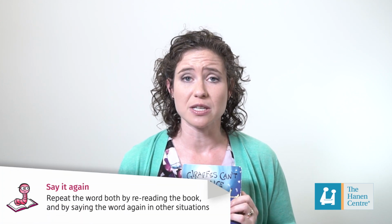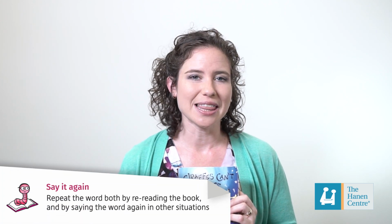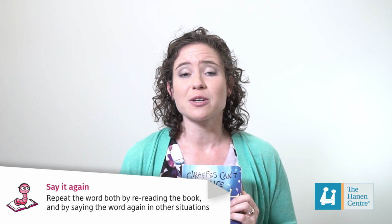And this means saying the word again the next time you read the story, but also taking that word out of the book and applying it to real life situations. So, if your child is really focused on a puzzle, you might say, wow, you're really focused on that puzzle. You're entranced by it. And see if you get a response. When you do that, you're really solidifying your child's understanding of the word.